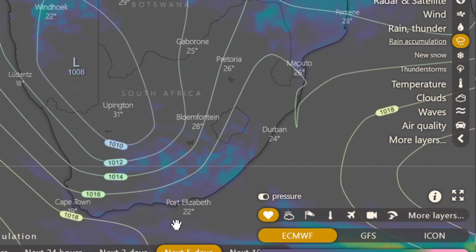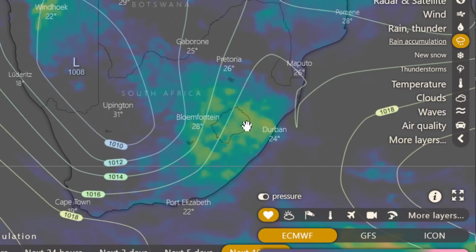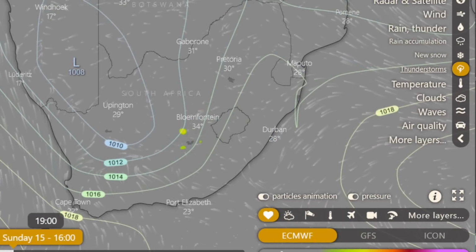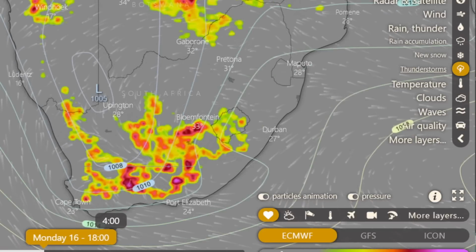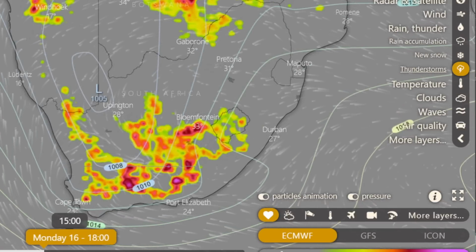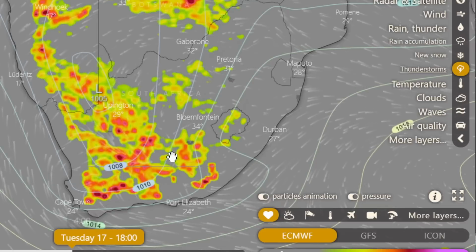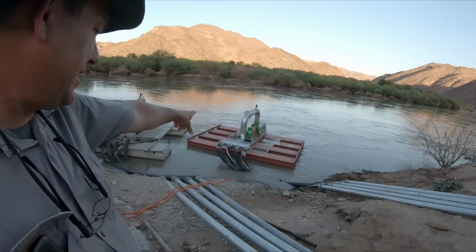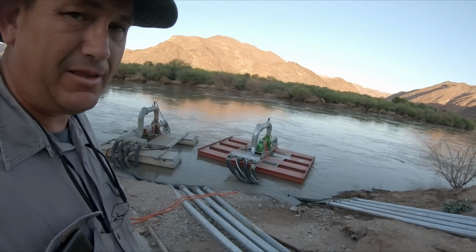So looking at the rainfall over the next 3 days, not much to expect. 5 days still not much. In the next 10 days, a little bit more in the eastern Free State, but still not much. There are some thunderstorms that show over the next 3 or 4 days, but nothing particularly serious.